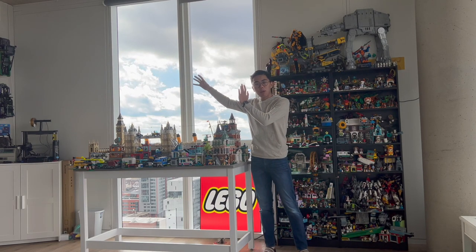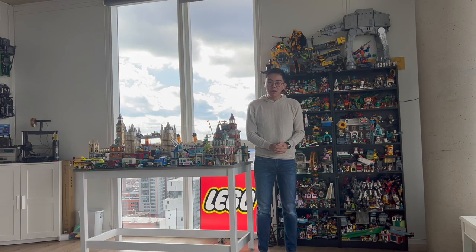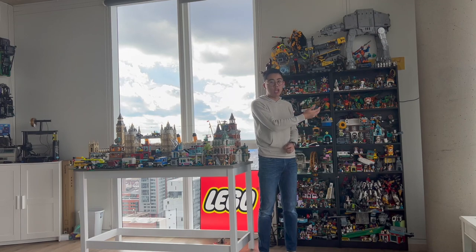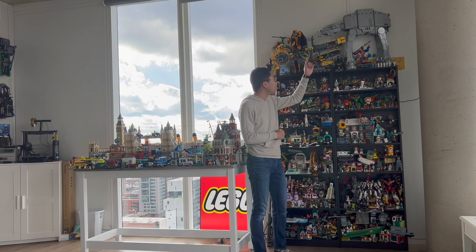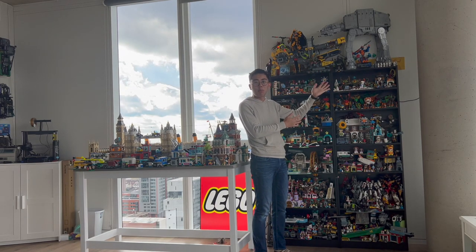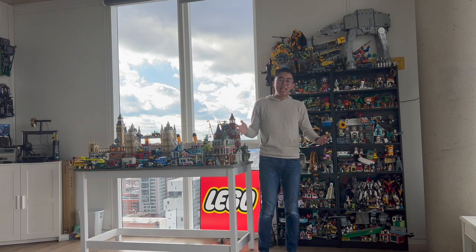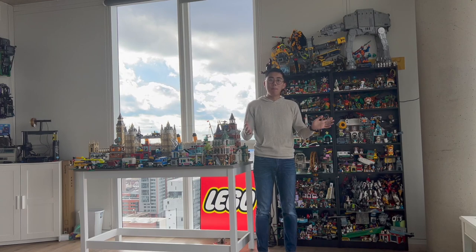So you see on this table right here, as well as this shelf here, is pretty much every single LEGO purchase I've made in the past 2 months. At the time of recording this video, it is basically around March 1st, and everything here is everything from January 1st all the way till now. Sure, there are a couple of outliers like the UCS AT-AT, which has been at this place since November, as well as the Titanic, but for the most part, everything here is just what I've bought in the last 2 months.